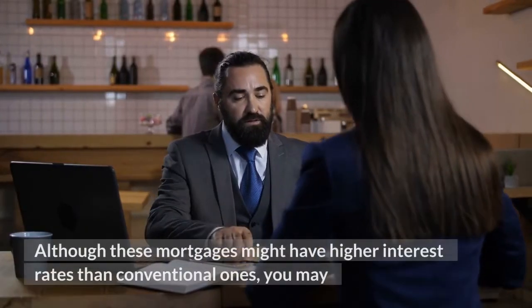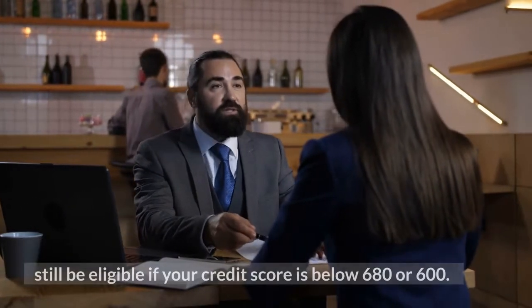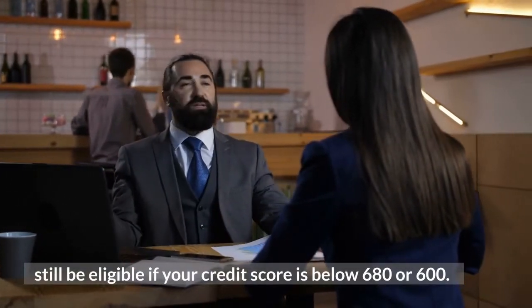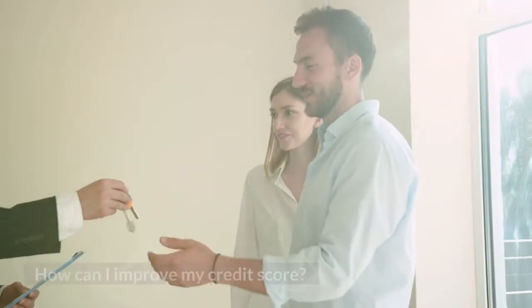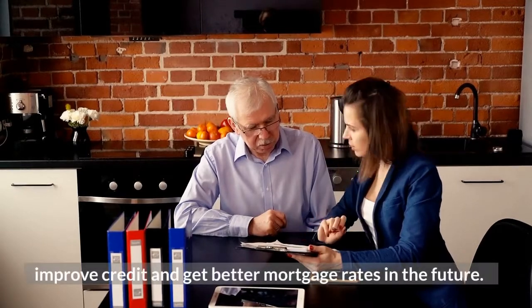Although these mortgages might have higher interest rates than conventional ones, you may still be eligible if your credit score is below 680 or 600. How can I improve my credit score? This is a detailed list of steps that you can take to improve your credit and get better mortgage rates in the future.